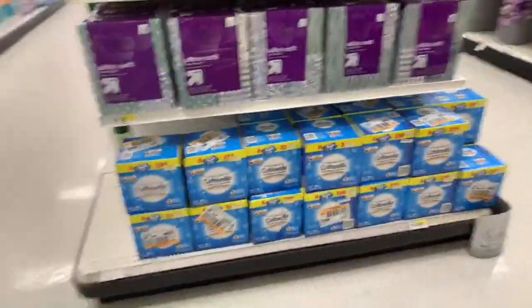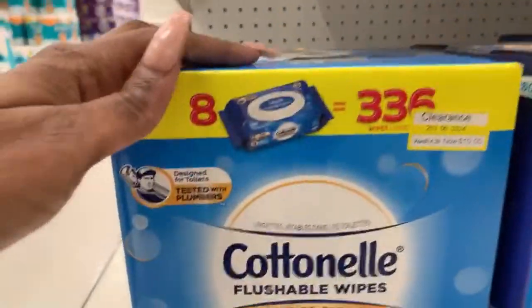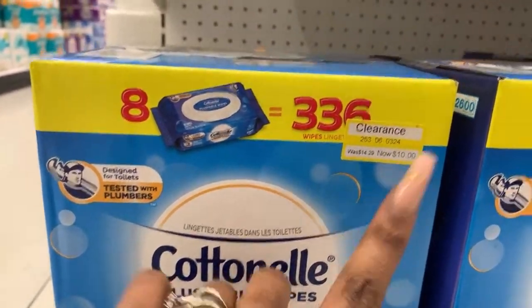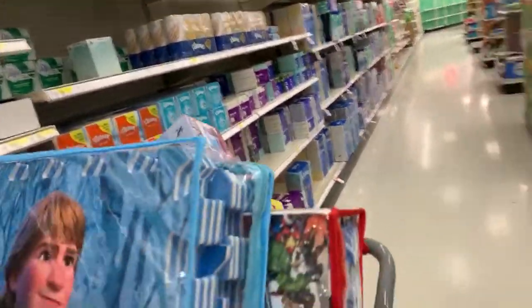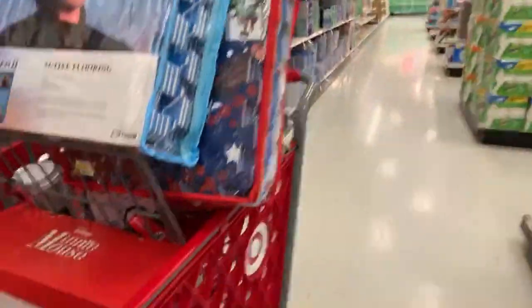These, you guys, I'm so excited. I just bought these before I left out of here. They were $14. They're saying $10, but I'm going to take one and I'm going to scan for y'all. Well, I'm actually going to take what I'm going to buy. If y'all hang in there with me. I might not be able to fit it because I've got all this stuff in here that I'm not going to buy that I got to put back.